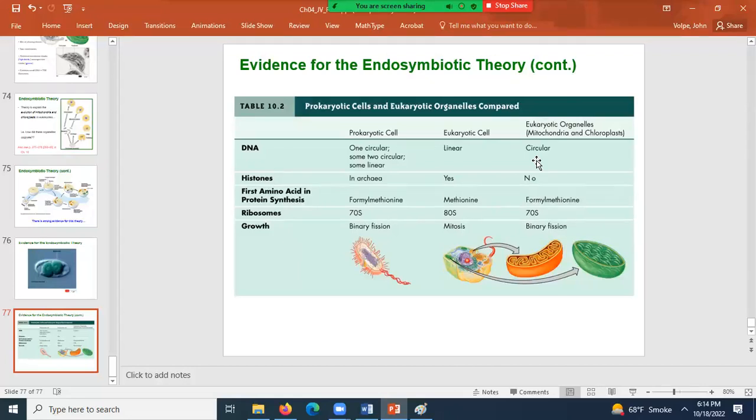Furthermore, when we sequence the DNA found in the mitochondria and chloroplast, which domain do you think they fall into? Domain eukaryote, domain archaea, or domain bacteria? Come on, you got 1 in 3 chance. Anybody gonna guess? All right. The DNA sequence of the mitochondria and the chloroplast is the same as the domain bacteria. So the mitochondria and the chloroplast, by the sequence of their DNA, belong to the domain bacteria. Strong evidence for the endosymbiotic theory. Any question about any of that?